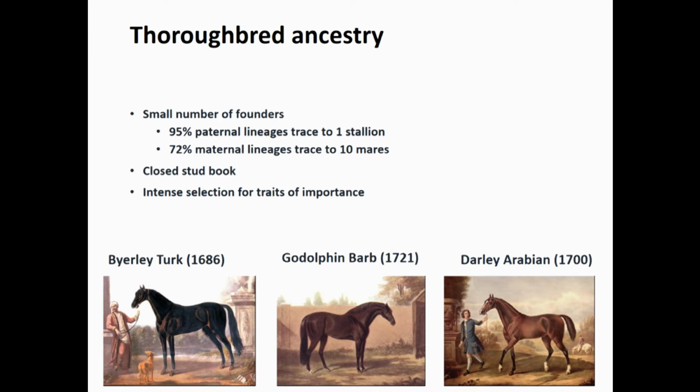Coupled with this very small foundation gene pool, the thoroughbred, as we know, has been a closed stud book. And so there hasn't been gene flow in and out of the breed for about 200 years. As well as this, there's been very intense selection for traits of importance at each generation. And at each generation, that selection means that those genes are propagated with individuals that are selected to go on and remain in the breeding herd. So all of these things together allow us to much more easily have a stronger metal detector to find the differences in the DNA code that are having an effect on traits of interest.